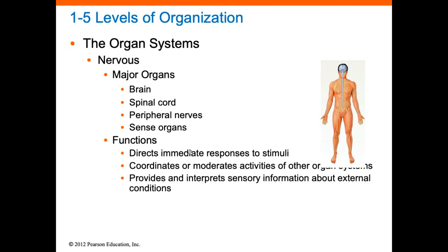The neural system has a variety of functions, and one of those functions is to take in data. It takes in sensory information. Is it hot out? Is it cold out? What's happening in your environment? It takes in that sensory information, it processes that information, and then it spits out a motor command.